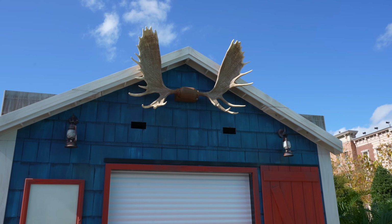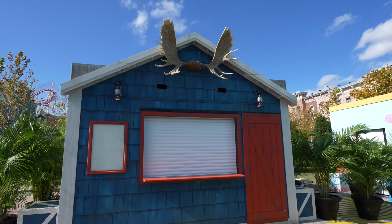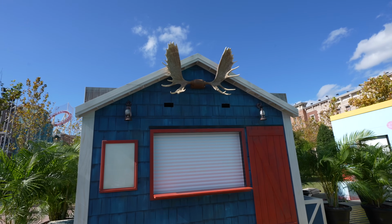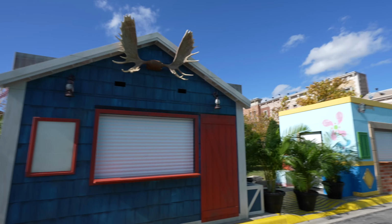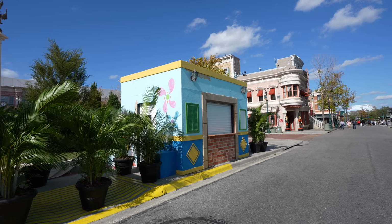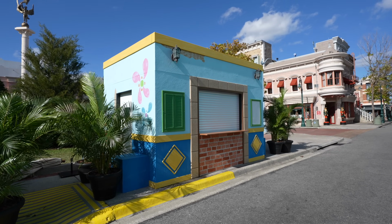Just like in years past, we know that each of the food booths are going to be themed around different countries. I have no idea what this one's going to be. Maybe Canada? I can only assume by the antlers. But then right next door, we have another very colorful food booth.